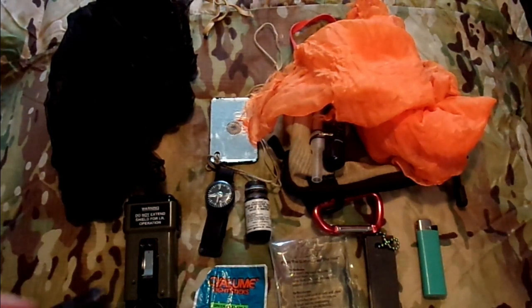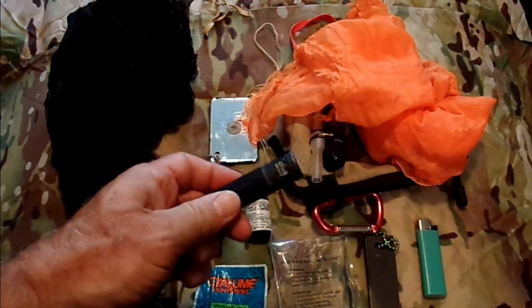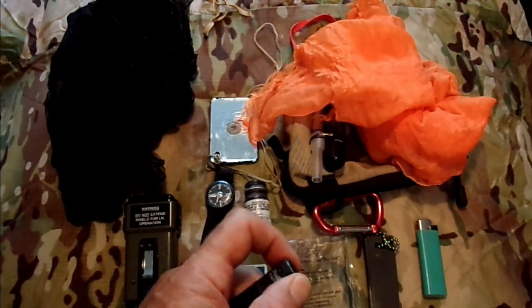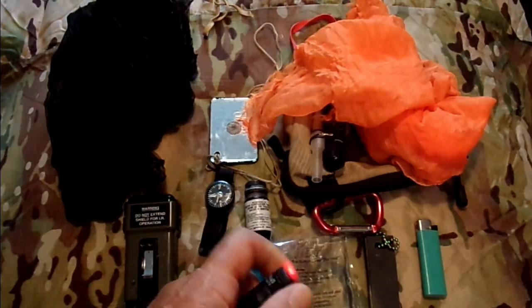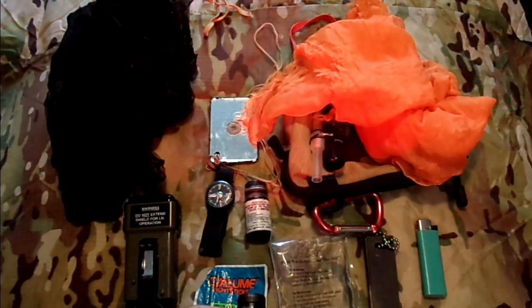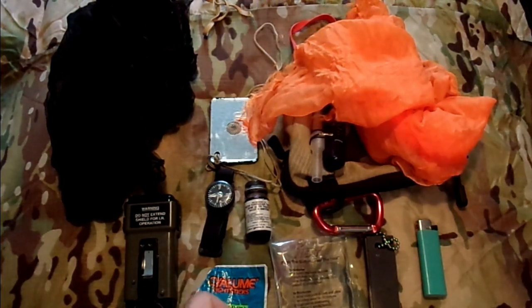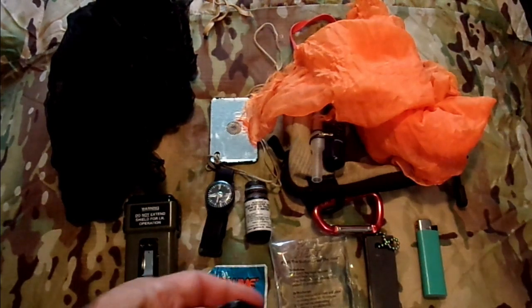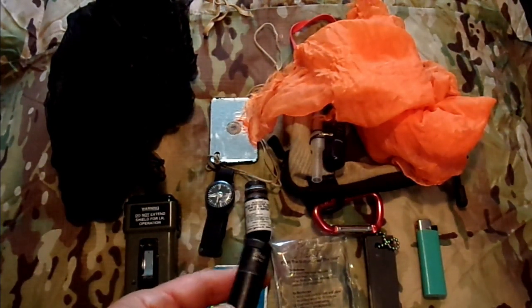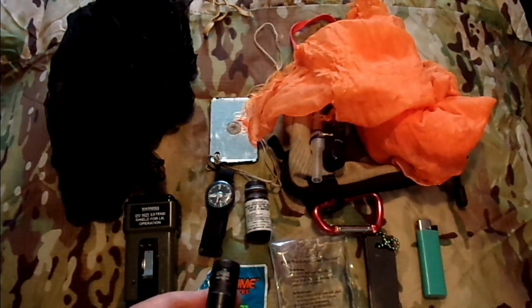This is just a single cell red lens flashlight. It uses one AA battery and lasts for quite some period of time. I've had this for a long time, so I keep it dummy corded off with, you guessed it, 550 cord onto my gear, and once again, a good piece of gear in a survival situation.